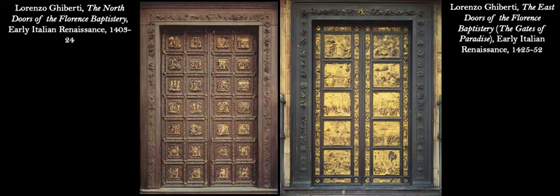Now I pause here to point out the dates. From 1403 to 1424, Ghiberti worked on the north doors. From 1425 to 1452, he worked on the east doors. And this means for a period of 49 years, Ghiberti nearly devoted himself to 2 works of art, the casting of 2 sets of doors for the baptistry in Florence.